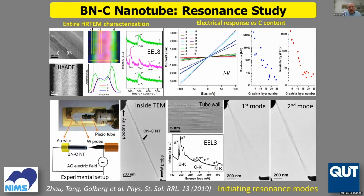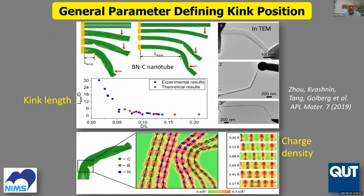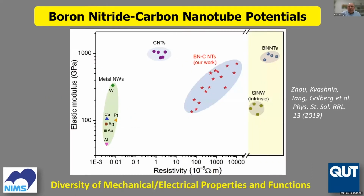And depending again on the concentration and content of carbon and number of shells made of carbon on boron nitride, using this very fine technique, we can analyze how all mechanical parameters, for example, the kinking positions and way of kinking and charge perturbations at the interfaces are dependent on the ratio of carbon layers to boron nitride layers. And it's shown here that finally we can control two parameters.